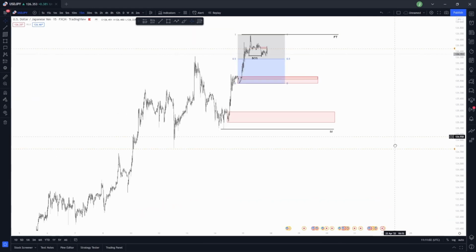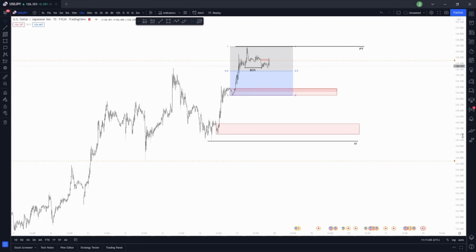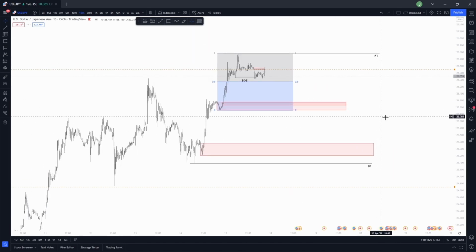Now, as of right now, what's happened is because we've broken a high, this becomes the protected low, this becomes the final target. I'm going to expect that price is now going to put in a correctional wave, mitigate one of these two positions before then putting in another impulsive wave higher. So we can look to try and sell price down to these zones, and then once price mitigates, reverses, displaces, then look to be a buyer to take price up to the final target.